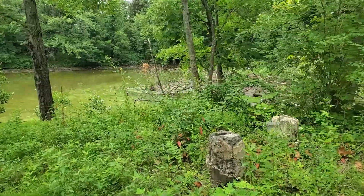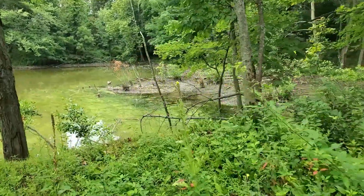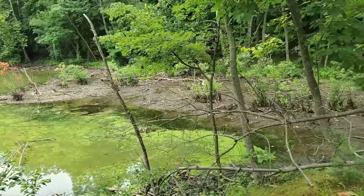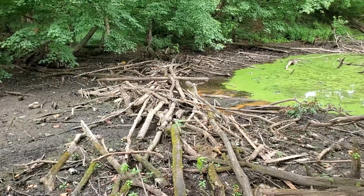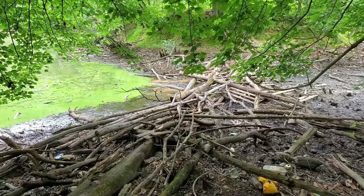All right, well, there's some kids coming around, and they're talking about how to get across here. So I'm gonna let them have their time here too. And I'm gonna cross back over, finish my walk around the lake. Let's hope this is easier to get back across than it was to get over here. I made it.